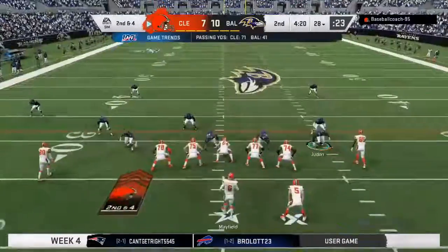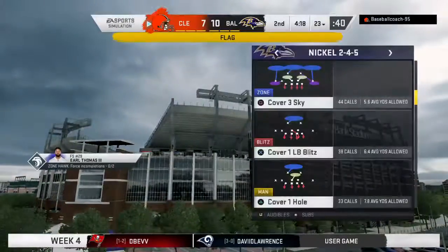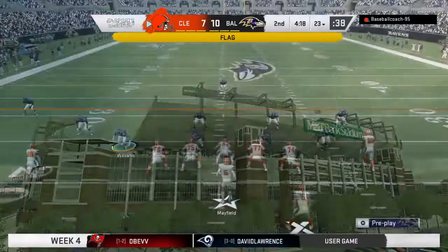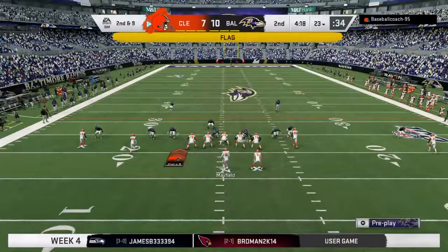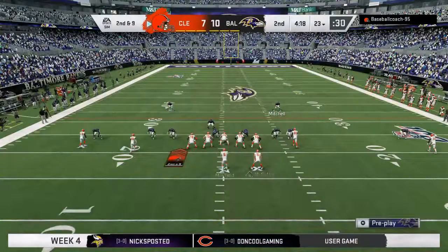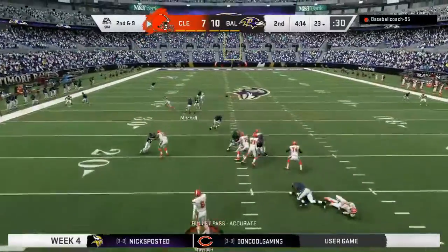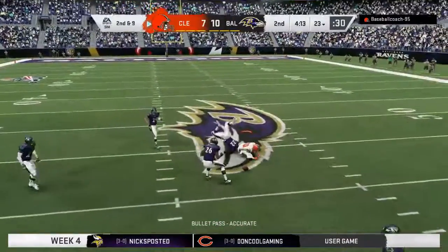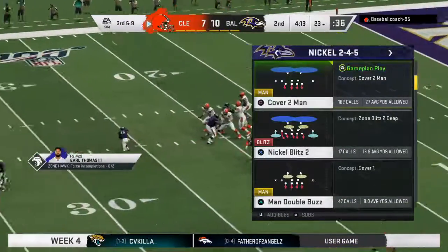Now 2nd and 4. And now we've got flags down. Looked like one of the Browns might have moved. A full 5-yard loss that time. It's going to make 2nd down pretty tough. They go play action. Mayfield. And this will be incomplete. Physical play on the football there, and it's 2nd down.